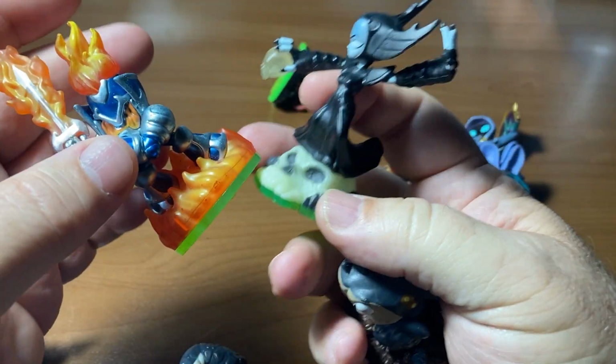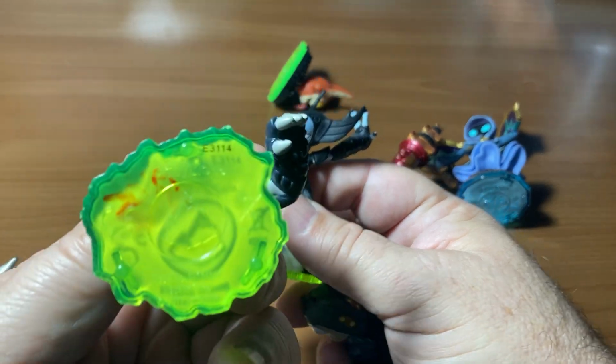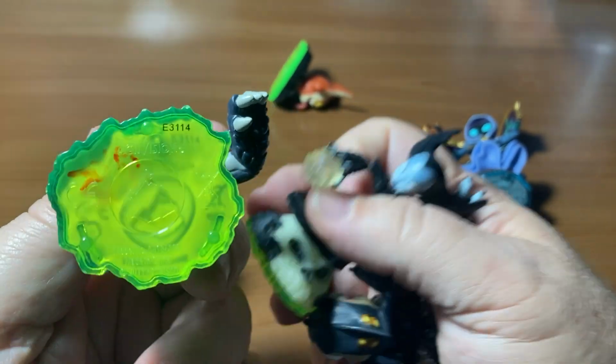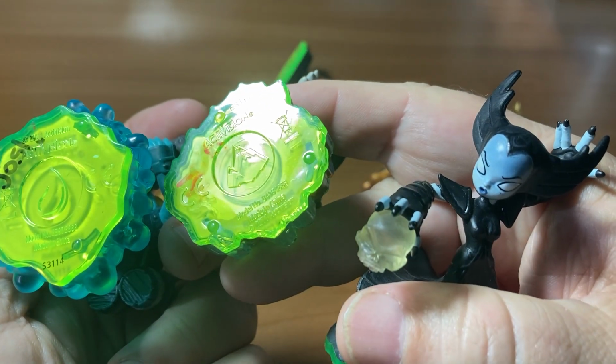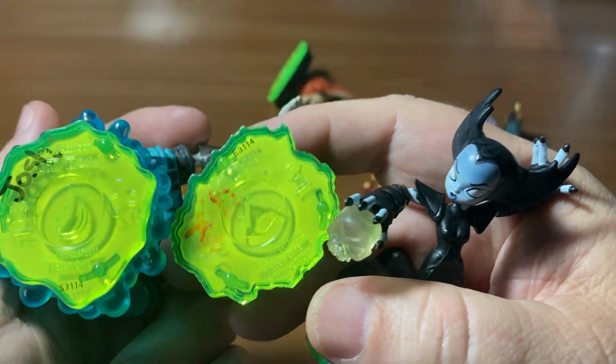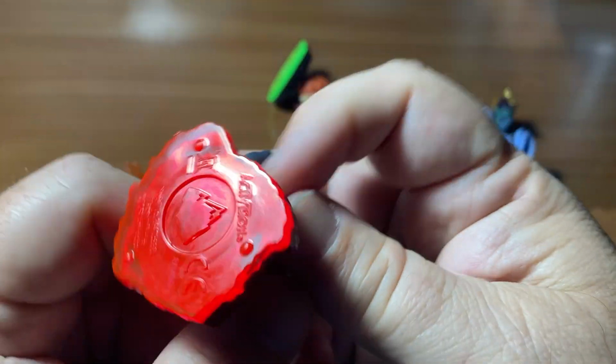So even if you don't have the game, you could play like paper, rock, scissors with them. Oh, he's actually mountain. That's weird. I thought he'd be water. Here's the water. Well, that's crazy. I did not know Terrafin would be mountain. It makes no sense. What about the Terrabite, I think is his name? He's also mountain. That's really crazy.